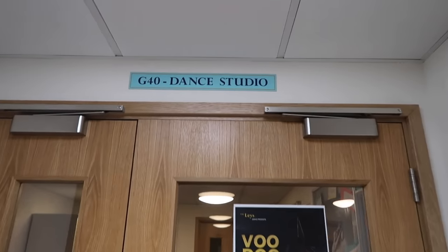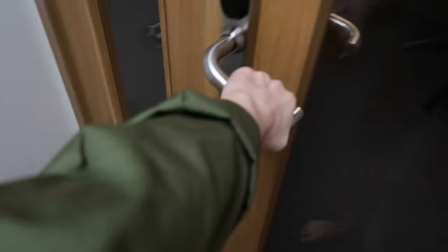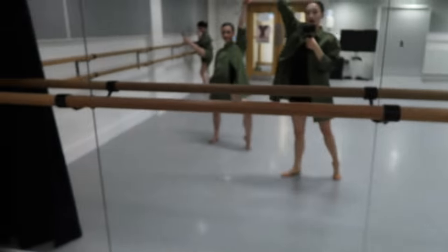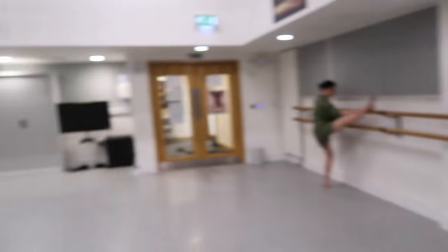This here is this massive dance studio in the school. Look how big this studio is. This is not a dance school, and this is a huge dance studio in this school. It's the Lees school, I told you that. It's better than any dance studio that usually is. It's got mirrors, and it's got bars. It's just so nice. Bit of limbering.